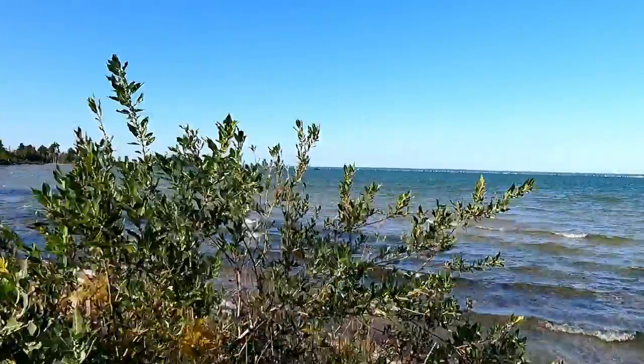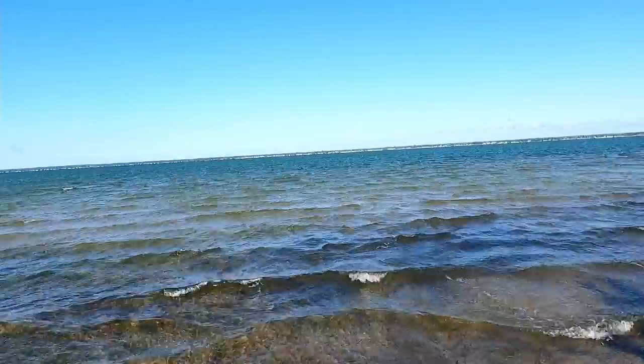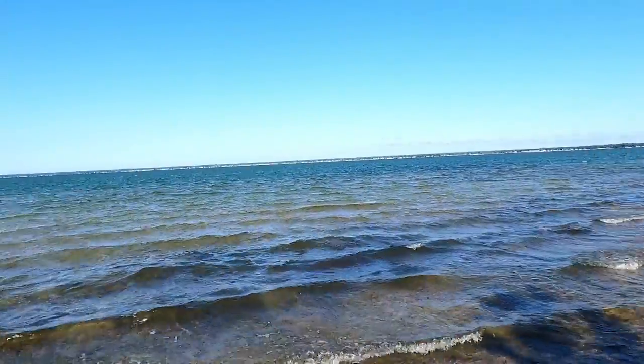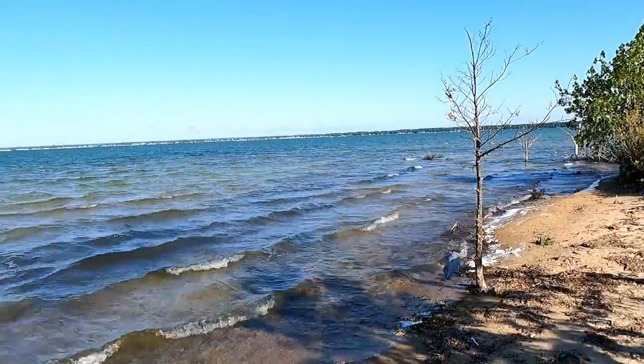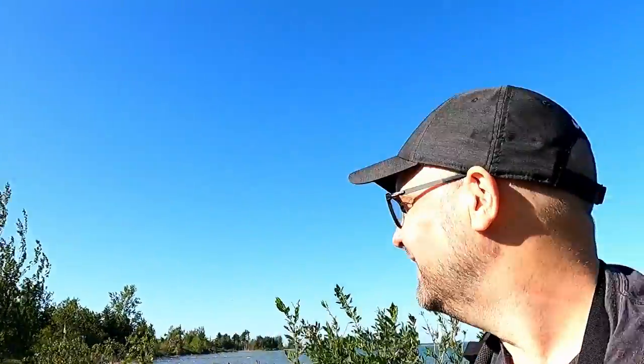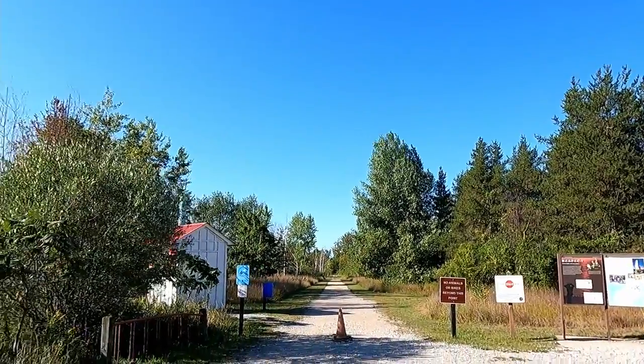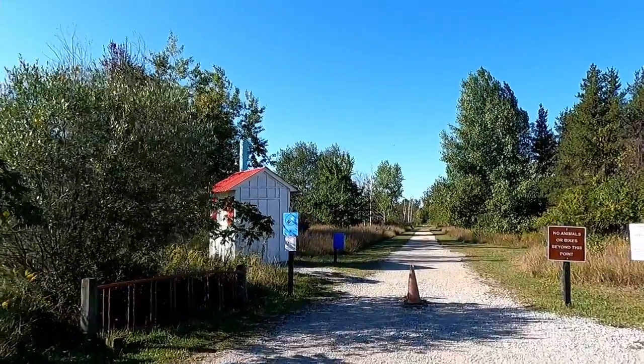It's not the ocean, but here in Michigan, this is what we got. This is just a little bay. So, not too shabby. Pretty windy though. Take a little walk down this here trail. Supposed to take you way out there on the point.